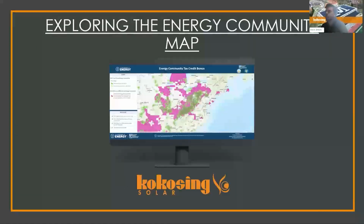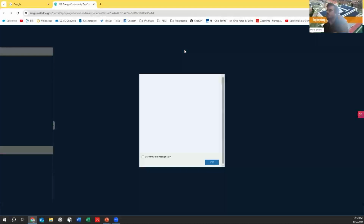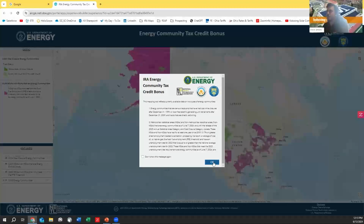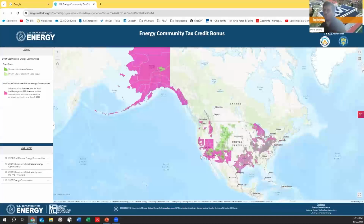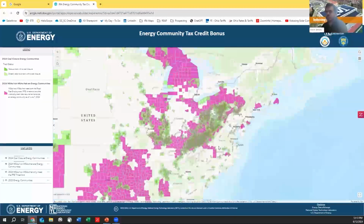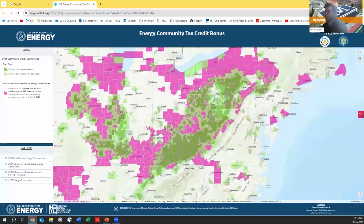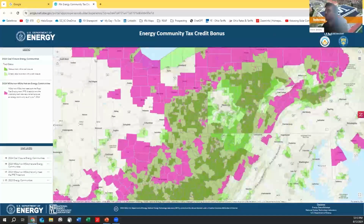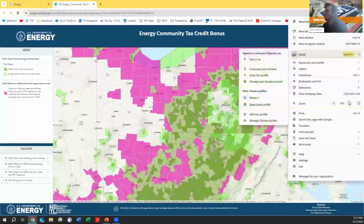So here I'm going to walk you through this map so we can see how it works. All right. This map is in partnership with the Department of Energy, and we're going to put a link in the chat for you. It's pretty easy to use, and there's a lot of information here. Honing in on Ohio, you can see the different colors that we were showing. Let me zoom in a little bit.